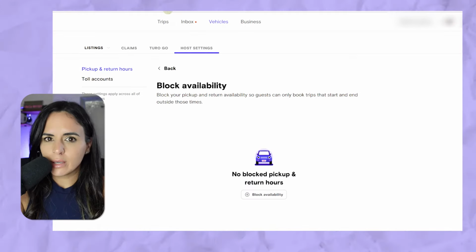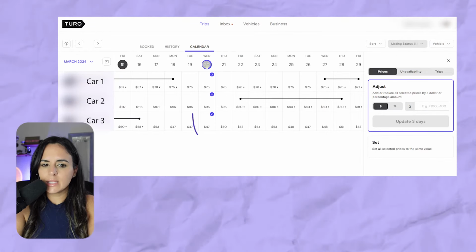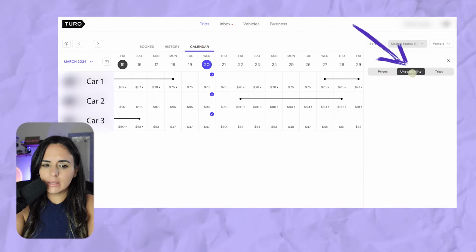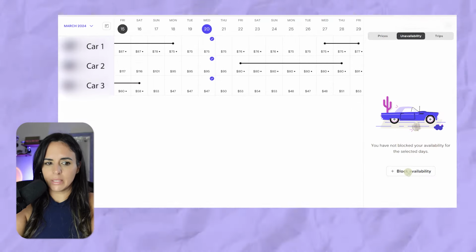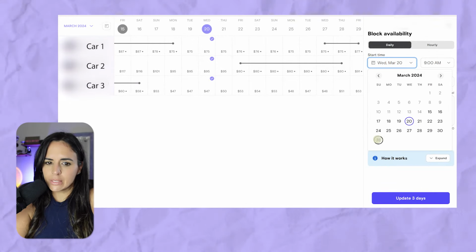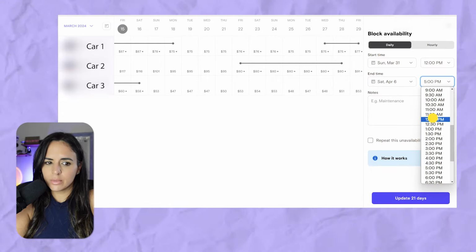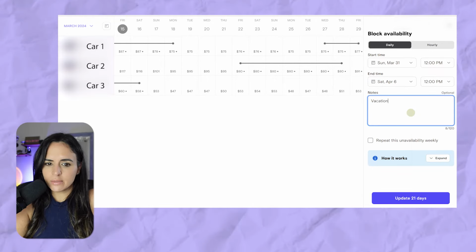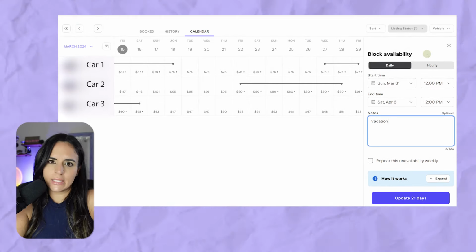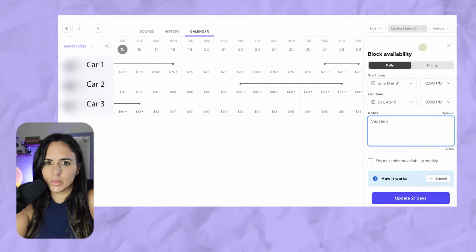So if you click on trips and then calendar, and then click on any dates, you can see that all cars have been selected. Then you click on unavailability and then on block availability. Then you'd select the days and times. So March 31st at noon until April 6th at noon. You can choose to enter a reason for this block, so you can say vacation, and this is optional. This is for you, in case you're looking back through your records in the future, you have something to remind you of the purpose of the block.